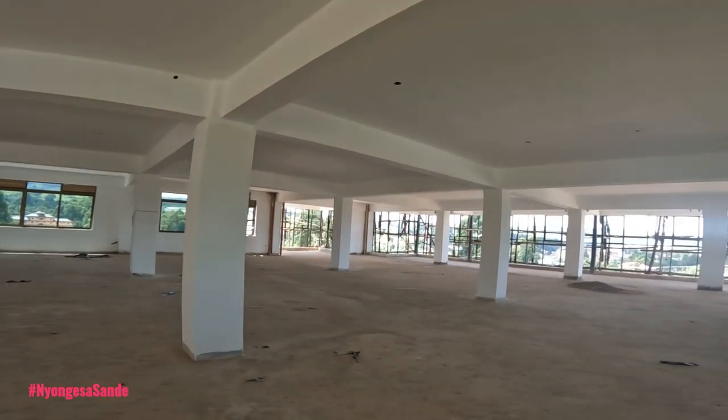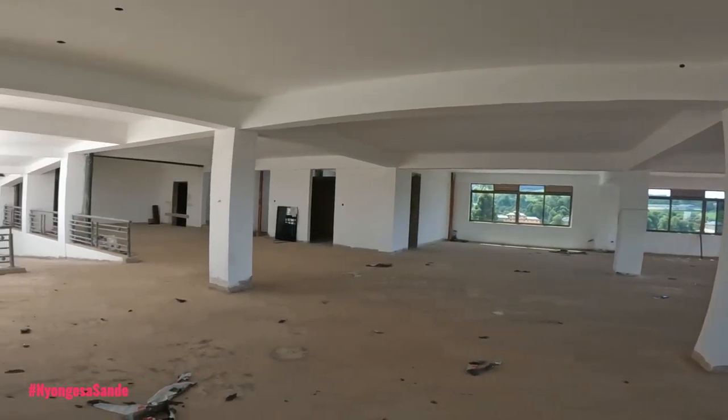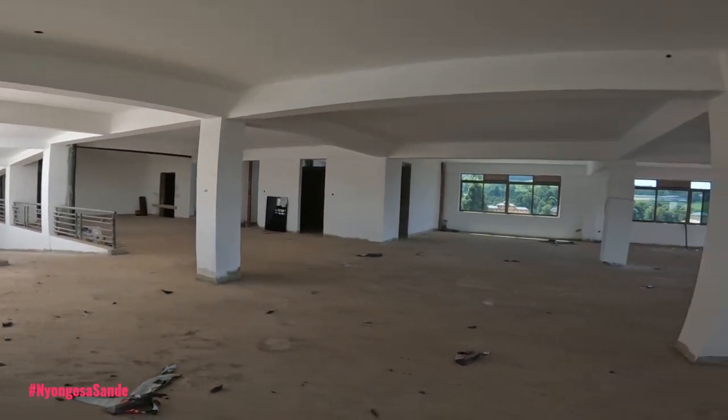So guys, you can see this building is massive. This is just one area. If you go to the other end, you pass the lift, there's another space like this one also.